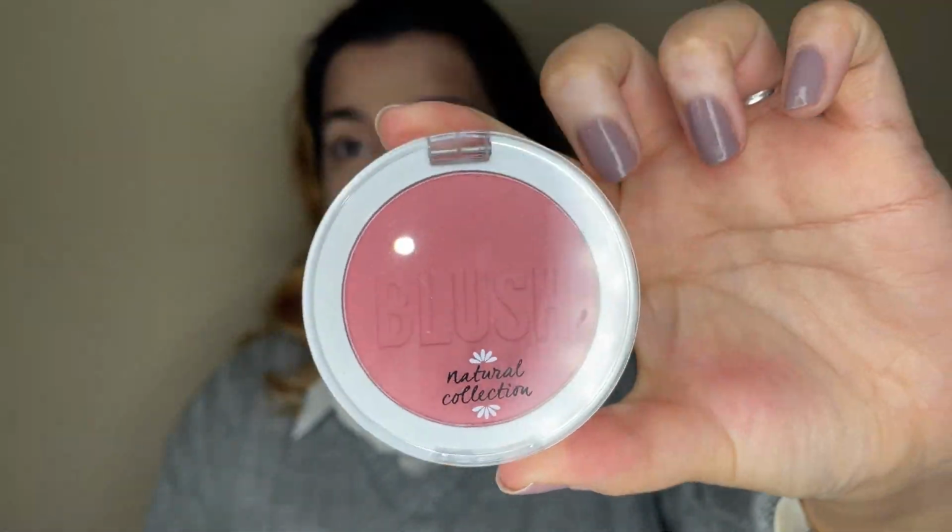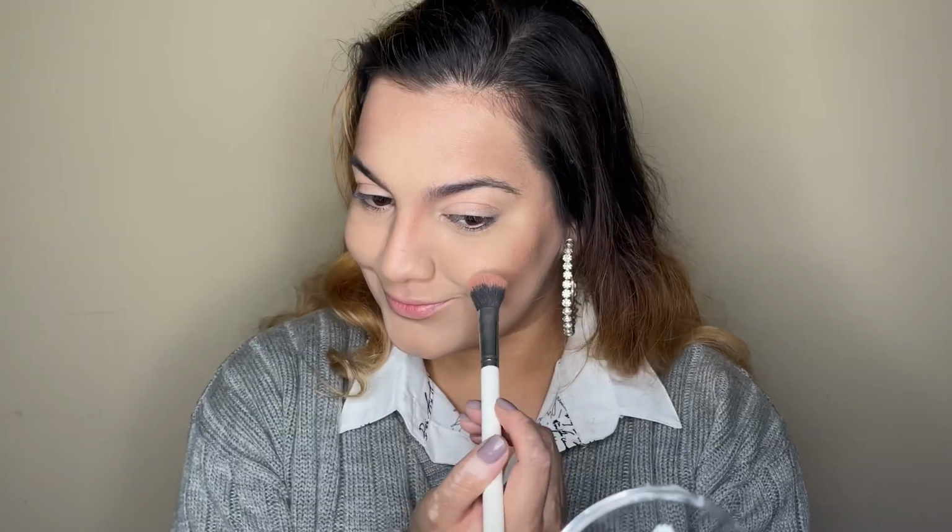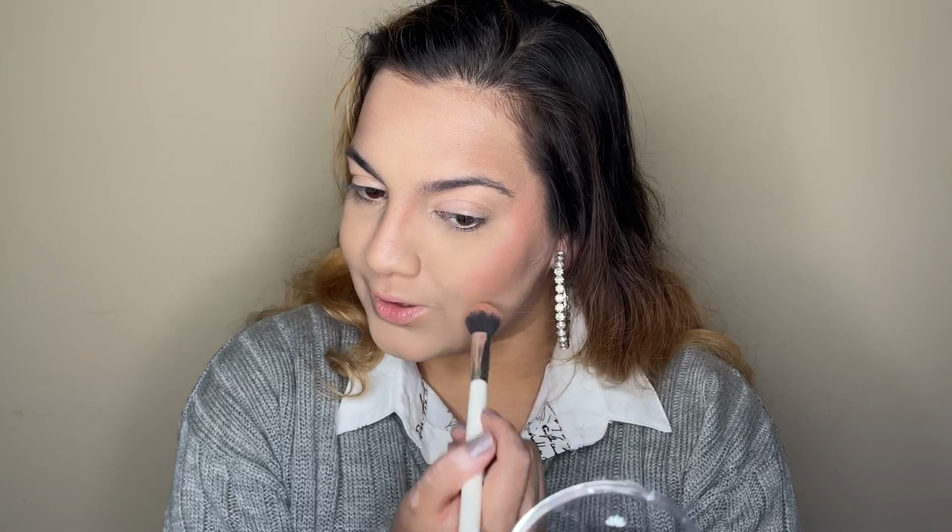So next I've got this blush, and again, if you're confused, it literally says blush. Let's show you. It literally says blush, and this is in the shade Rosy Glow. It's a really nice pink shade, and if you watch me, you know I'm obsessed with blush. Ooh, I love that already.